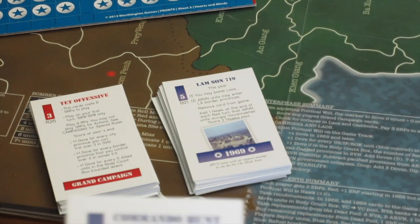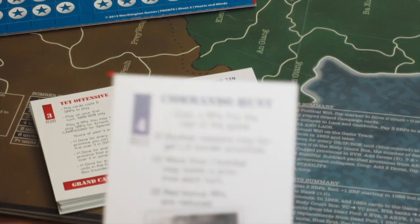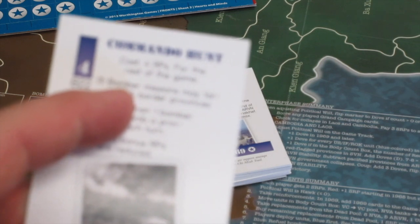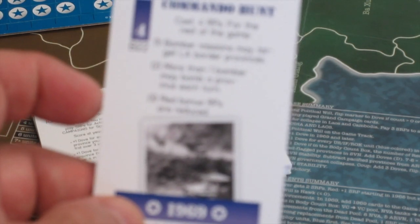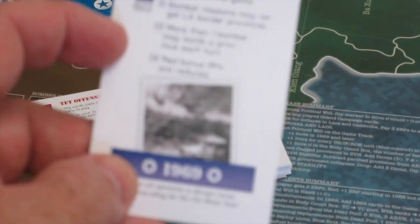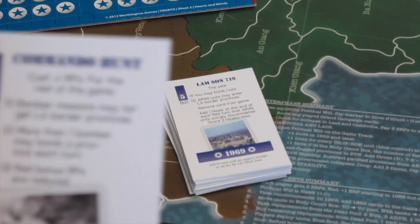And if I wanted to play this card, I could either spend it for 4 actions to move, activate units in areas to attack or move, or I could spend the 4 RP to do this event, which Commando Hunt is bomber missions may target Laotian border provinces. More than one bomber may bomb a province each turn, and red bonus RPs are reduced. And that's for the rest of the game.